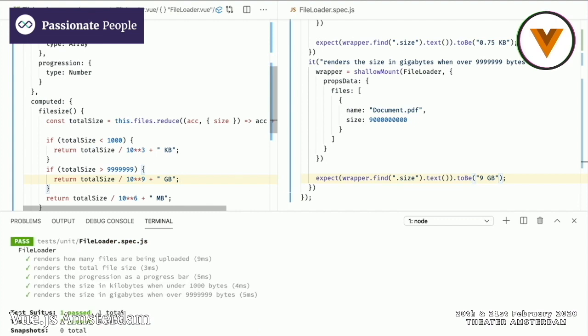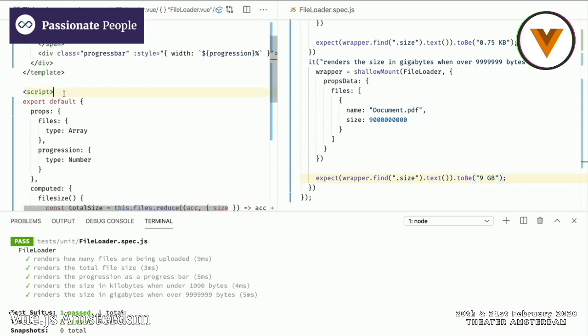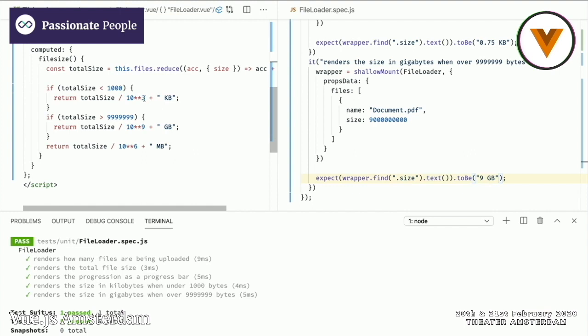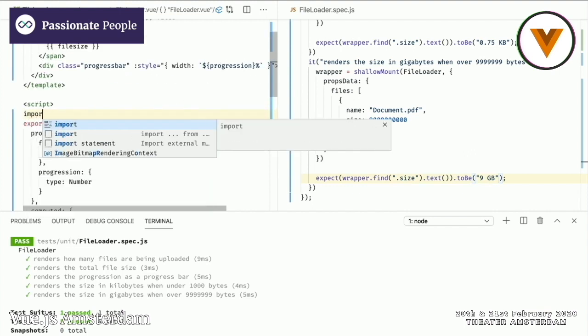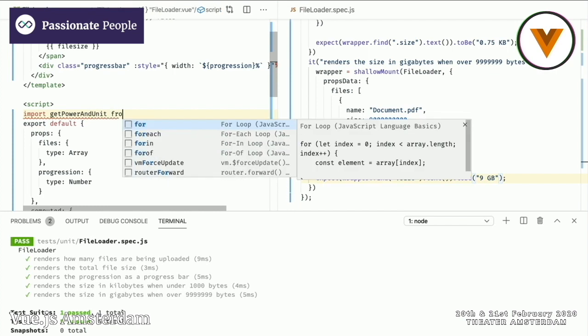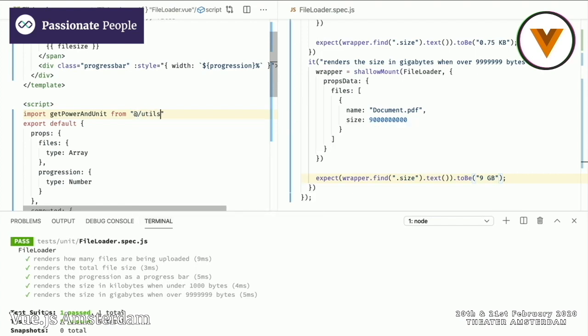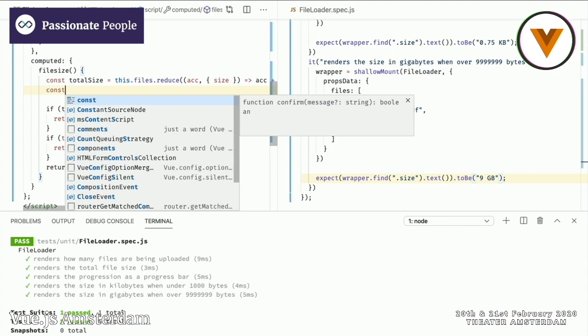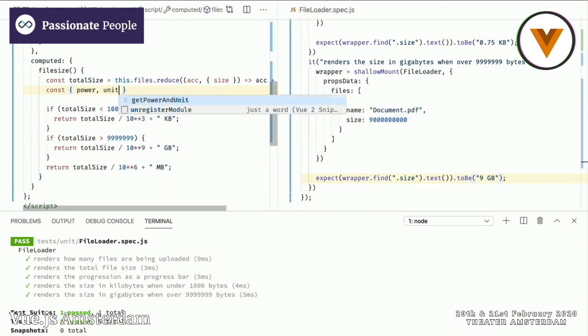So I'm not going to go too deep inside the math behind that, but what we can do is import a utility that does that under the hood, because you can see that we always have the same statement, and what changes is the power and the unit. So let's import get power and unit. And this is actually a utility that you can build on the side using TDD and simply use it in your component. So I'm going to use that, and basically what it does here is that it returns the power and the unit from the total size. So it calculates the order of magnitude, and then it returns what I need.